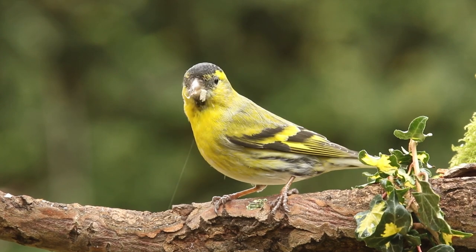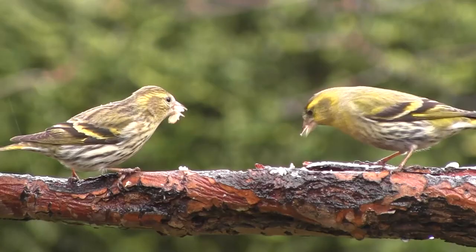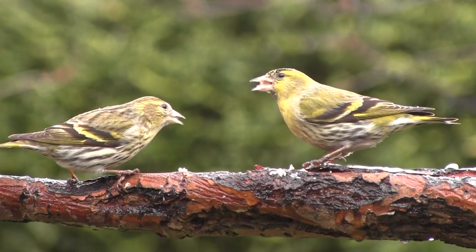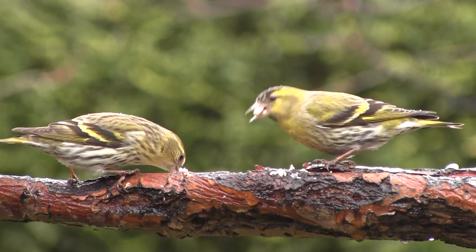The siskin is a year-round UK resident, but in the Midlands and South East it's usually only a winter visitor and tends to visit gardens during February, March and April, when its natural food supply of seed from spruce and pine and also alder and silver birch start to get scarce.